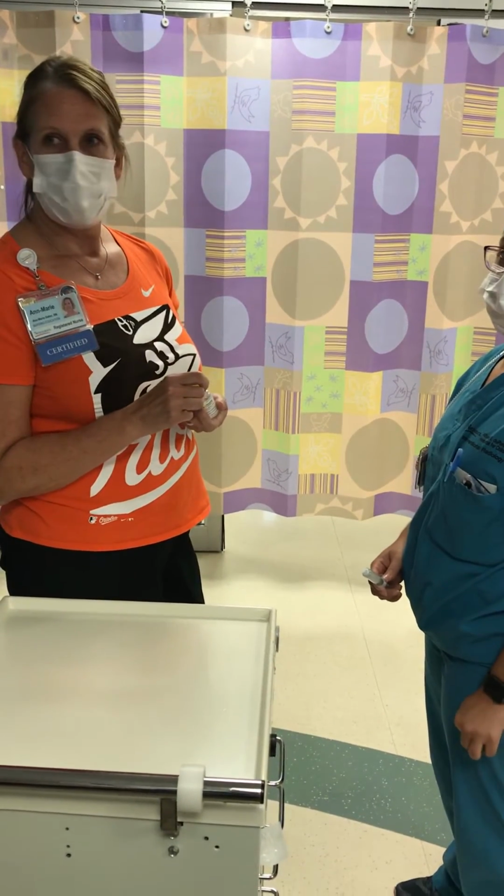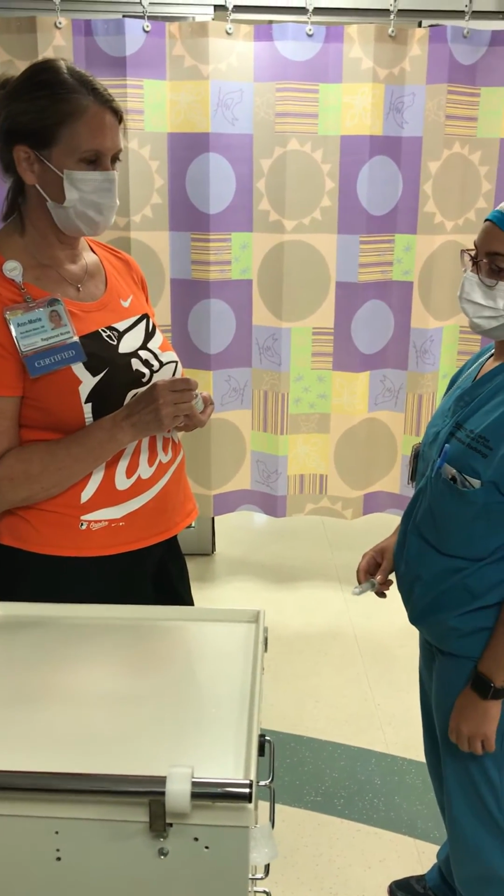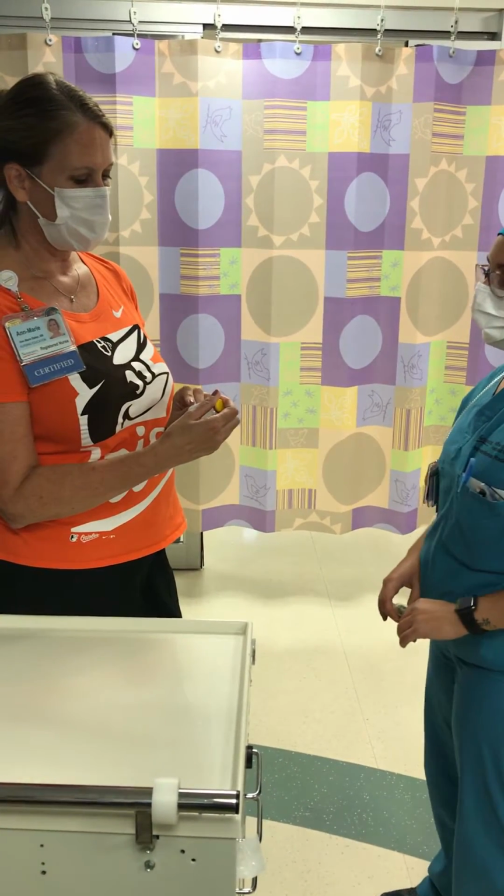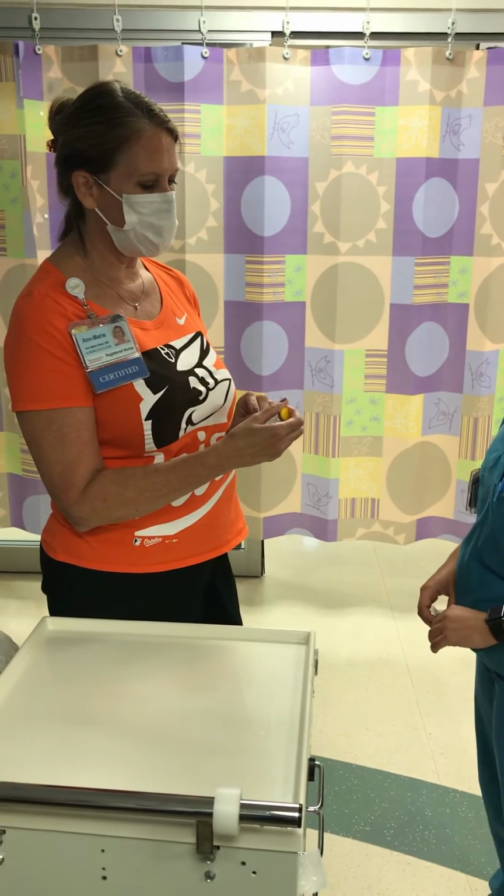If you're asked to help give a medication, the first thing you're going to do is verify the expiration date on the original medication container. It expires in April of 2022.